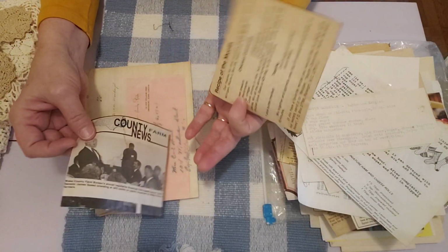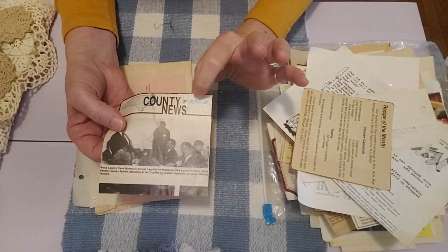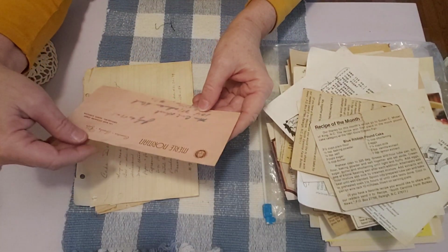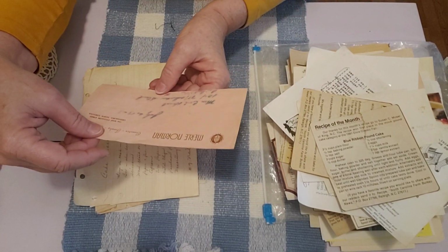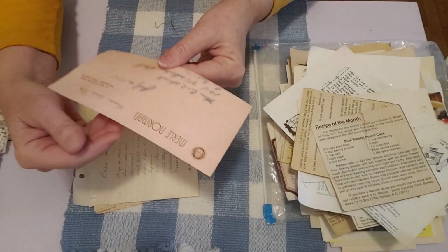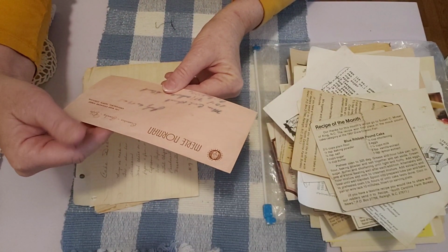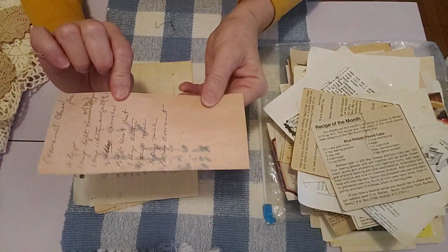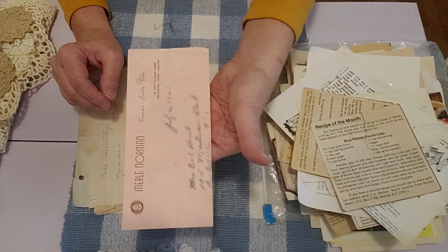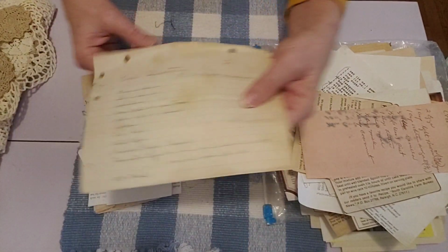Agriculture and the law. And there's a recipe on the back. And county farm news. And there's a recipe on the back, recipe of the month. Merle Norman, little piece of paper, and it's got an address on the front with a date, actually. It looks like 63, but I'm not sure. And here's the recipe on the back. And I really like the color of this. It probably was pink and now it's a faded pink. So very cool. And old handwritten recipe on notebook paper.